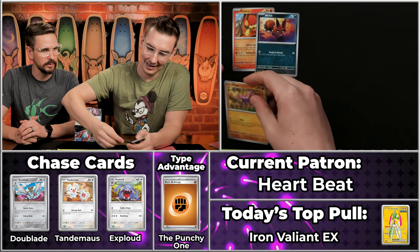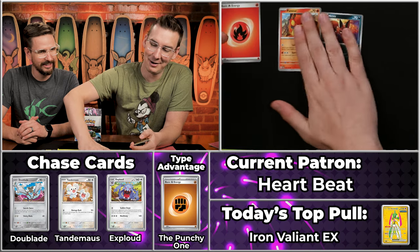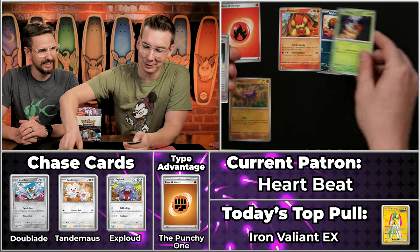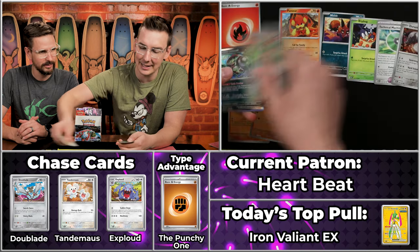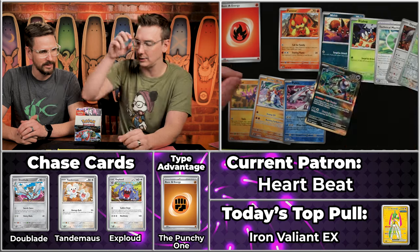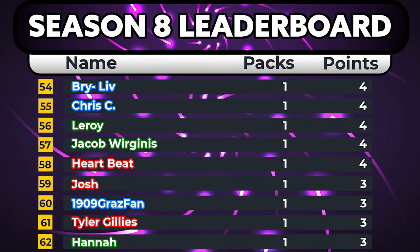What was your energy on this one? Oh my gosh. Fire. Okay, there we go. Which is a surprise. Gligar will score, Glimbug, Evolution, Durant, Slitherwing will score, Palkia will score, Miltank, and the Brute Bonnet. So it's going to be 4 points. 4 points on the pack for Heartbeat. Ooh ha ha. Well done, Heartbeat. Enjoy those cards.